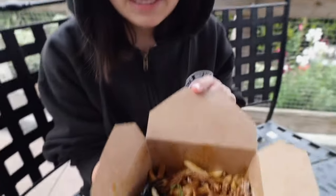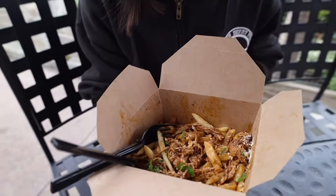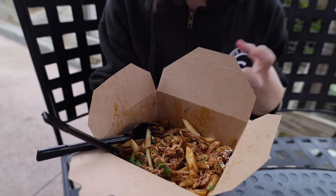This was really good. The fries, they were really soft. The chicken mole, it was sweet, but it also had a nice chewiness to it. And the cilantro, it gave off a really good flavor to the chicken mole. Now for this, I will give it an 8 out of 10.